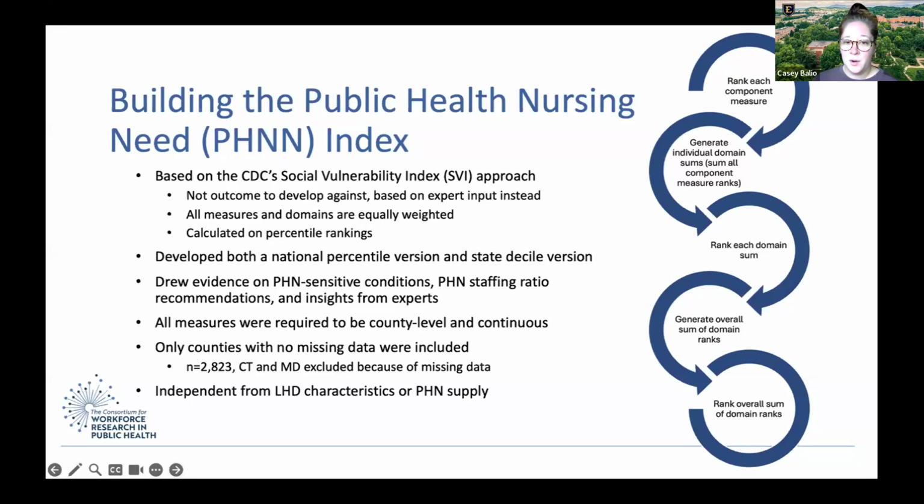For our index, we required that the included measures were available nationally at the county level and on a continuous measure. Importantly, the measures in the need index were also totally independent from the local health department context or the public health nursing supply. For this process, we took each individual measure and ranked and then summed them within domains and then again ranked and summed across to ultimately calculate an overall index on a percentile scale.